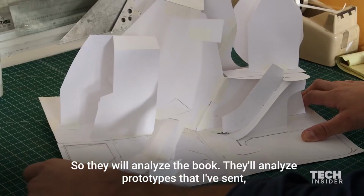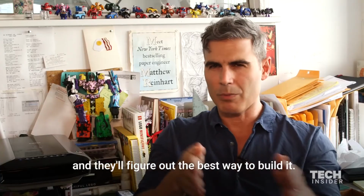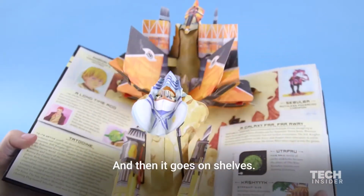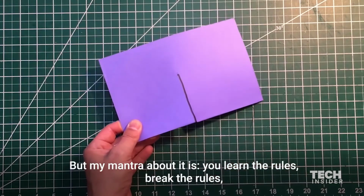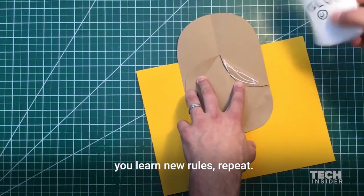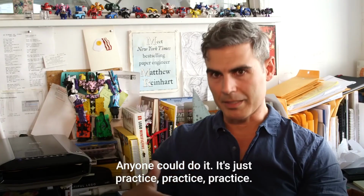They will analyze the book, they'll analyze prototypes that I've sent, and they'll figure out the best way to build it. And it's all hand assembly, and then it goes on shelves. Initially, when I first started, there were specific rules. My mantra about it is you learn the rules, break the rules, you learn new rules, repeat. Anyone could do it. It's just practice, practice, practice.